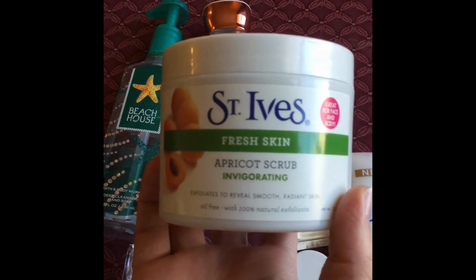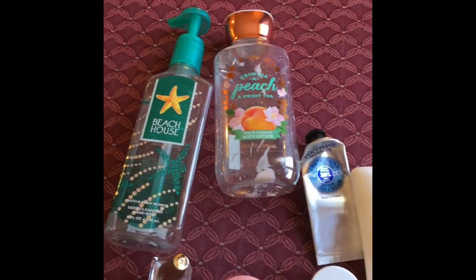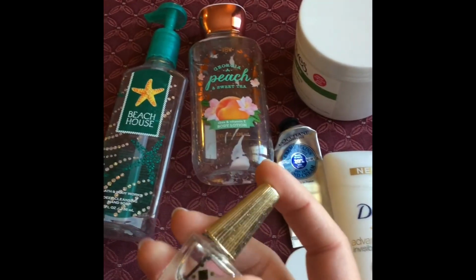This is the St. Ives Apricot Scrub. I use this everywhere, which is great because it says for face and body. So I use this all the time as a body scrub as well as just a face scrub. I don't use it so much on my face.